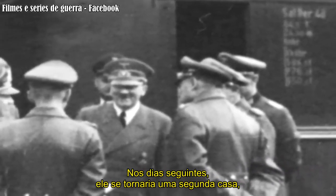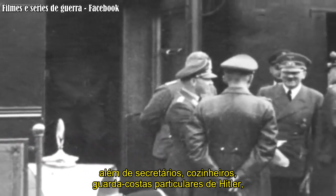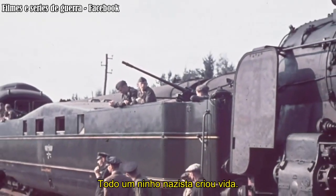Over the coming days, it will become a kind of second home, shared by high-ranking Nazi dignitaries, but also by secretaries, cooks, Hitler's private bodyguards, his doctor, train drivers and engineers, and of course, the soldiers who manned the anti-aircraft batteries. A whole Nazi ant nest came to life.